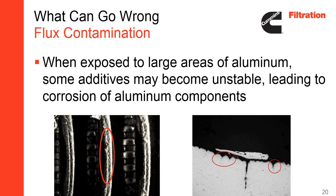Residual brazing compound coats the surfaces of the radiator, as seen in the picture on the left. This residual compound will dissolve into the coolant, introducing contaminants. When exposed to large surface areas of aluminum and simultaneously exposed to contamination, it can be difficult for some coolants to properly protect the system. Some of the additives in conventional and hybrid technologies become less stable under these conditions, and are unable to properly protect all of the aluminum surfaces.